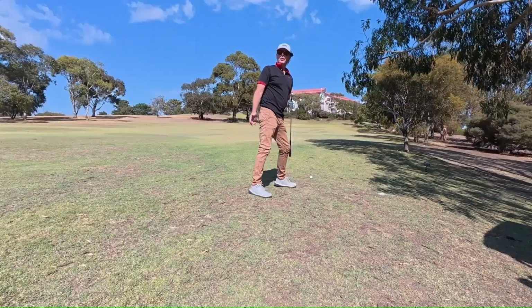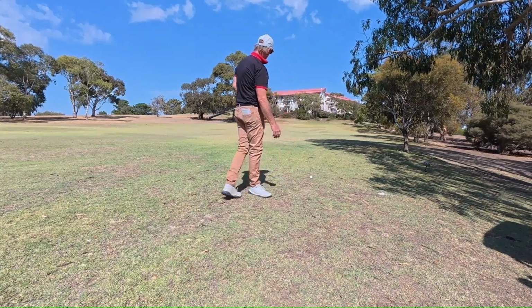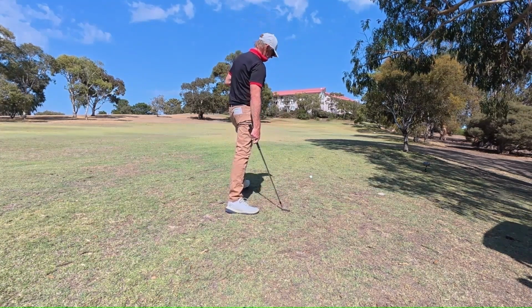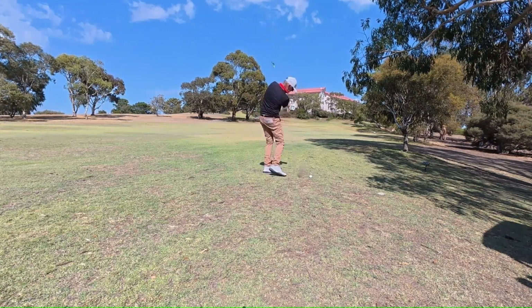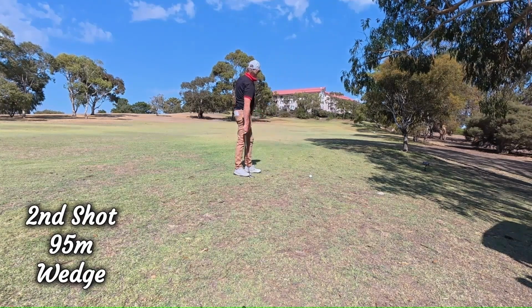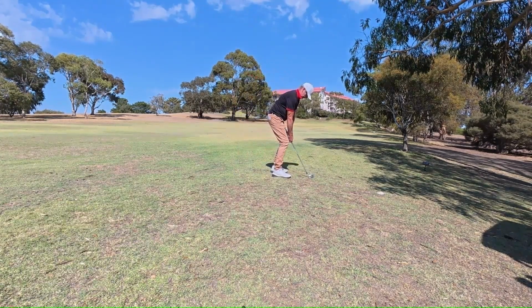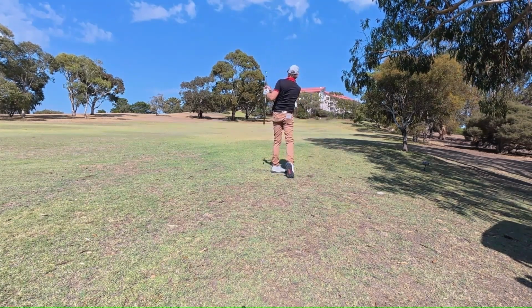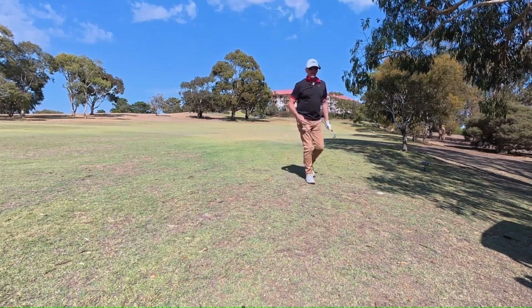I've hit a pretty good drive here. I'm about 95 metres out from the green. Pretty tight lie. Looks like the pin's maybe set in the middle of the green, so I'm just going to hit a pitching wedge and try and knock it on the green. The battle here is going to be the lie. Yeah, really happy with that.